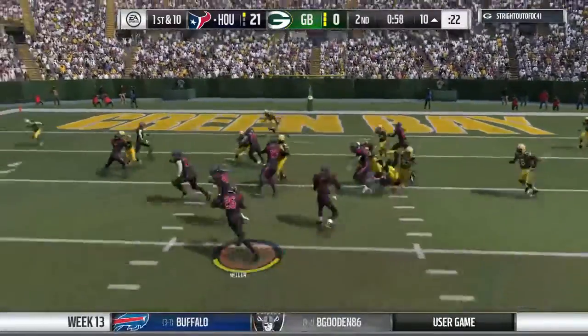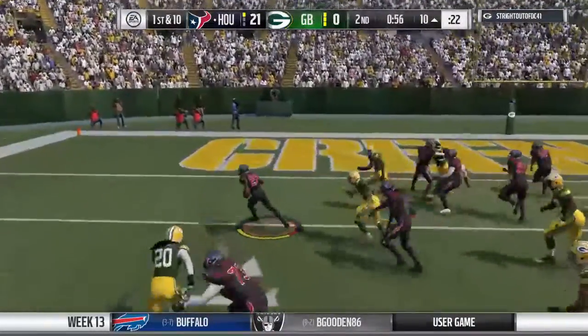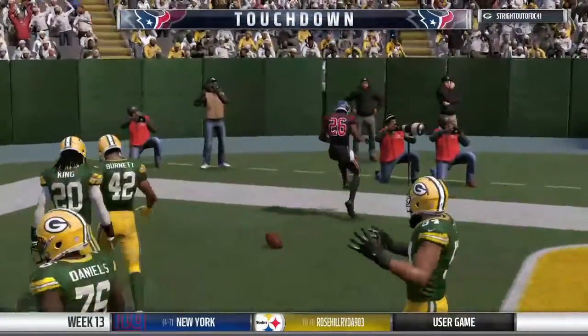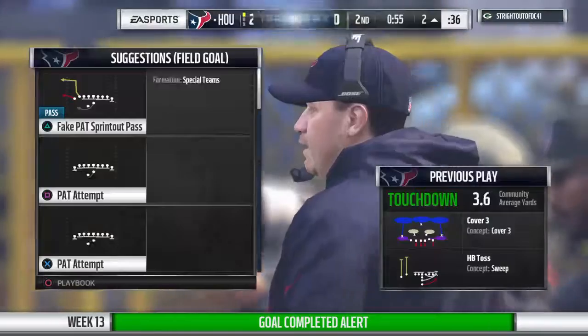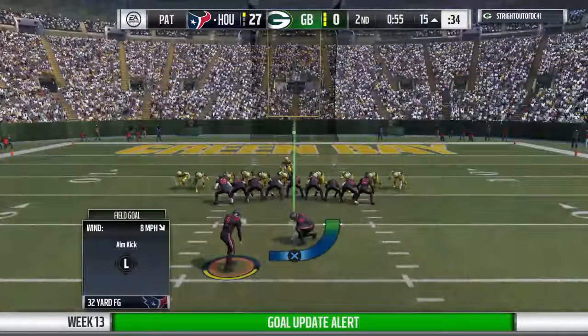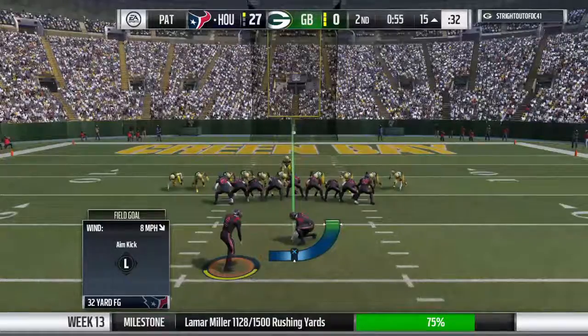So the chain gang now done for the drive. Ball on the 10, 1st and goal. And he's in. Touchdown, Houston. Lamar Miller, his second TD of the game and 16th on the season. And the Texans will extend their lead.